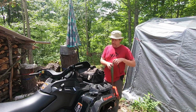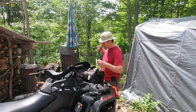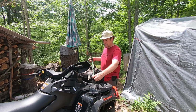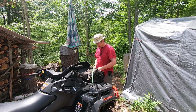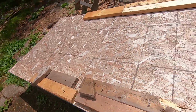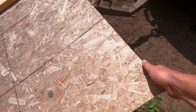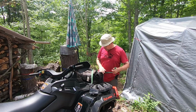So this is typically my setup. I've secured the plywood to the trailer using blocks underneath, screws into blocks underneath, and I've got extra blocking 2x4s because I found they can sometimes be useful just to screw them into the plywood to help things from shifting around.